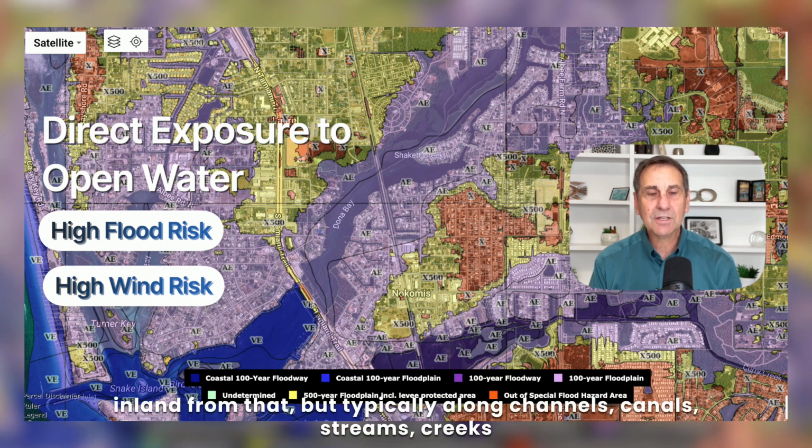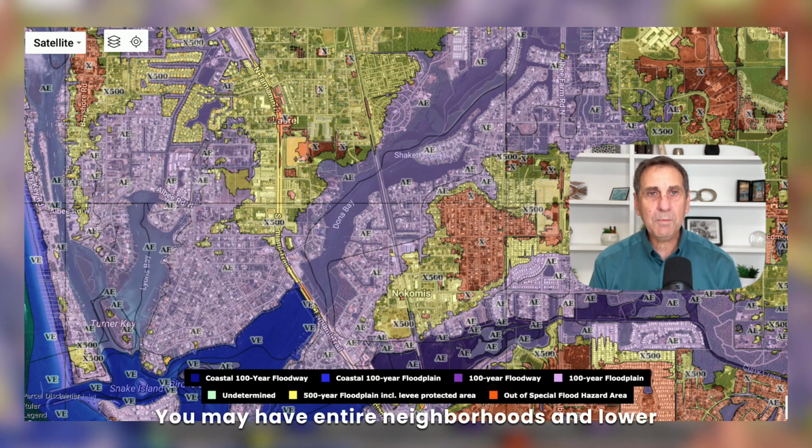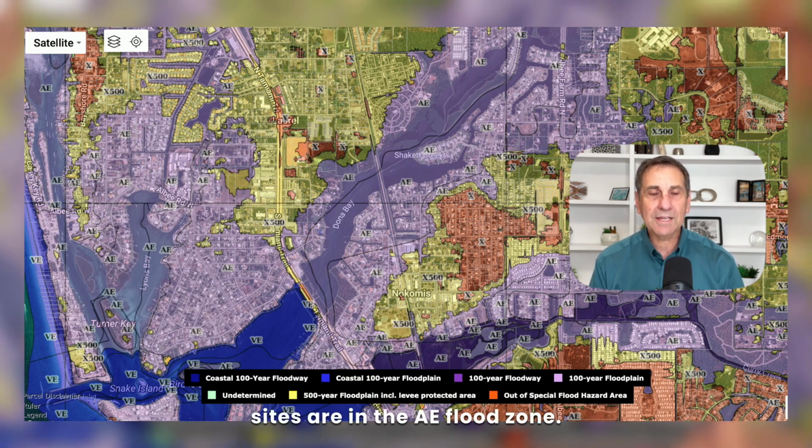Inland from that, but typically along channels, canals, streams, creeks, and rivers is the AE flood zone. You may have entire neighborhoods and lower lying neighborhoods where many of the home sites are in the AE flood zone.